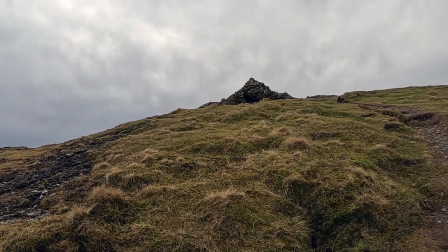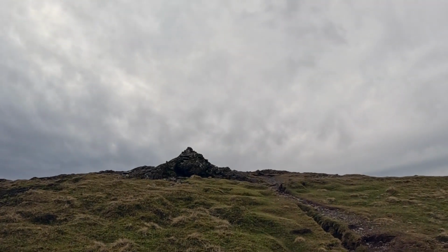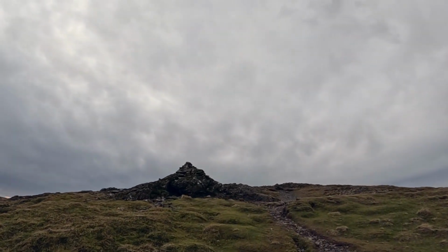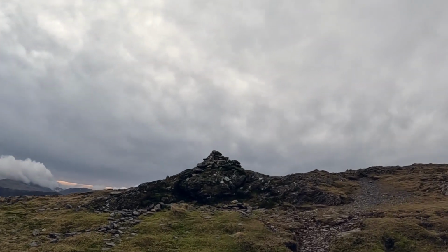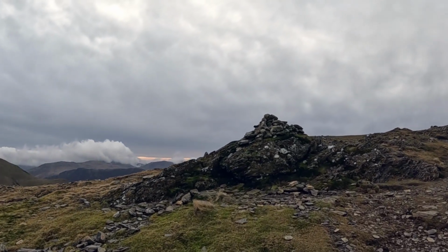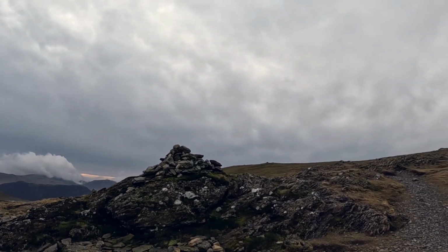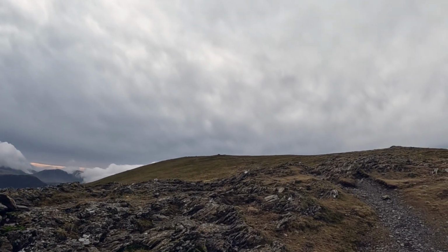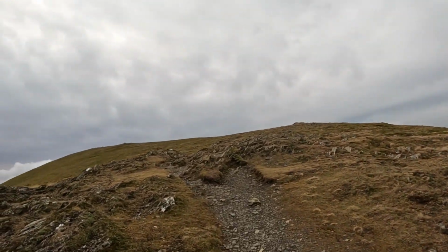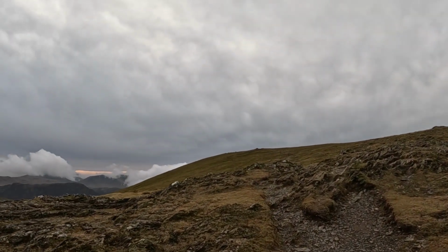Here it is as we approach. Oh, well actually that's just a cairn, it's not the top. Ah, you convex hills. Oh no, it's miles away. It's all the way over there. These hills around here, they're convex, so that means they're like that. So you think you're at the top, and there's another top. Anyway, that is the top, unless there's another one behind it. So we're going over there.